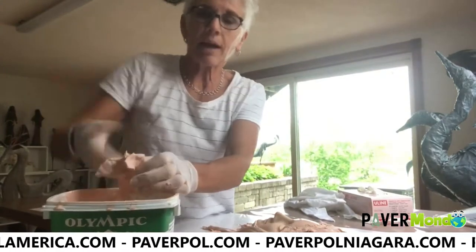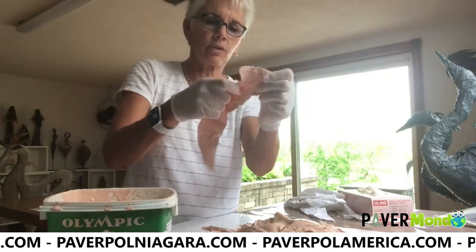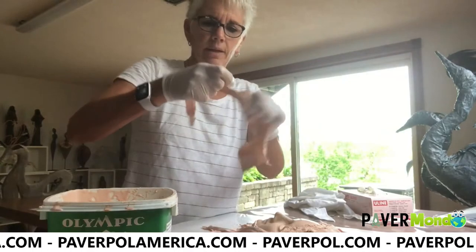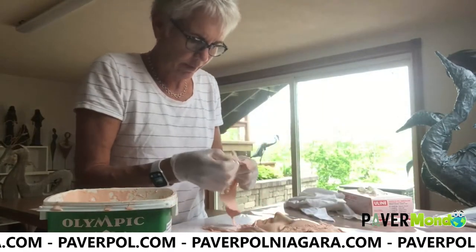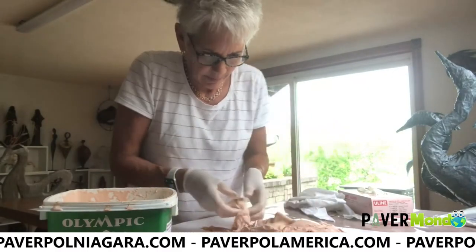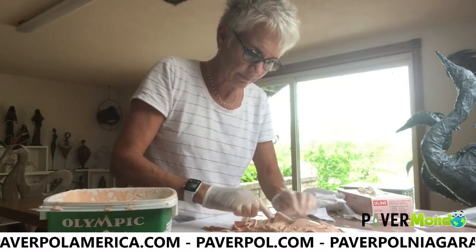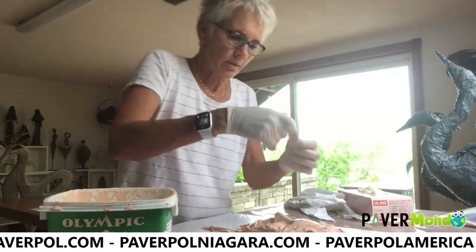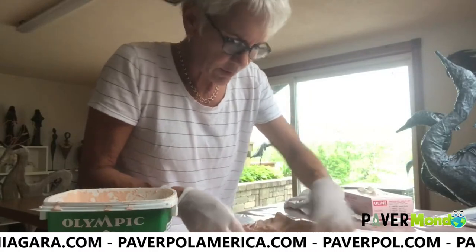Some people have just placed the relief decoration on a table and painted the Paverpol onto it on both sides. You can do that as well. There are different options. So again, giving it some stretch, putting some holes in it, pulling it apart. You can even place it over the face if you like a little bit. This will dry rock hard.